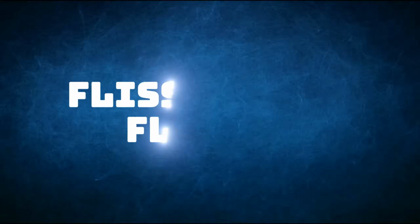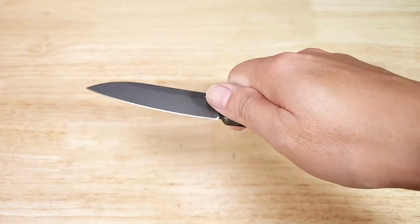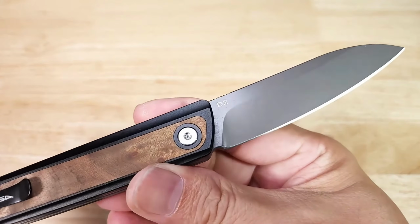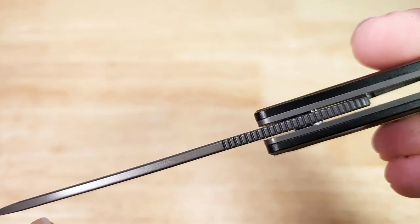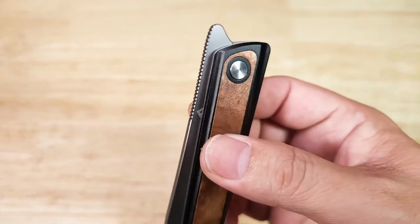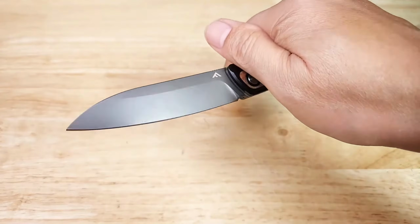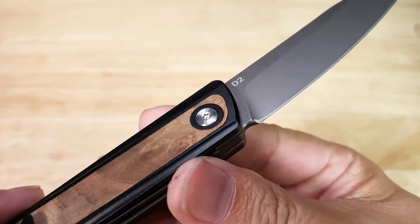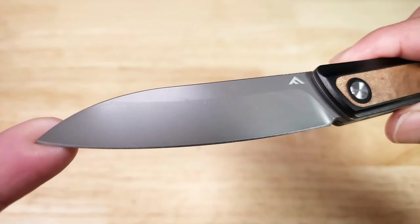Number 1. FLISSA Front Flipper. This knife represents a fundamental shift in how you interact with your tool. In a world of thumb studs and spine-mounted flipper tabs, the front flipper offers a different, deeply engaging dialogue. The mechanism is a subtle, integrated lever or protrusion at the front of the blade, nestled within the handle's contour. Using the tip of your index finger, you press down and forward in a smooth, rolling motion.